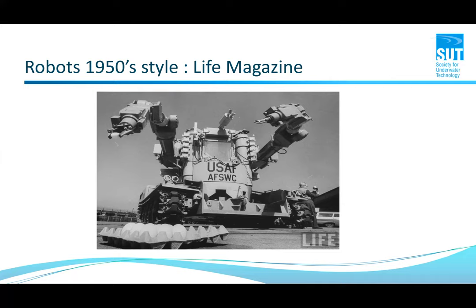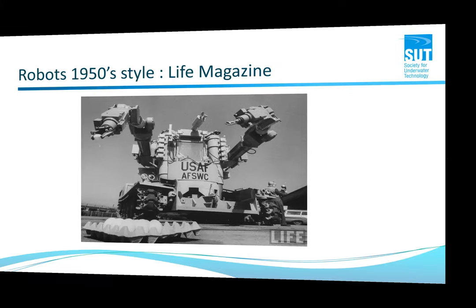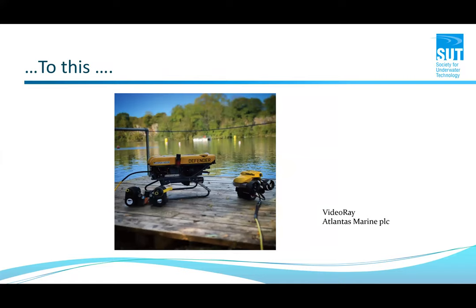But what we have to also think about is that this is the 1950s, and for those of us of a certain age, this always reminds me of Robbie the Robot. And of course, we're in the golden age of science fiction and in the initial stages of the Cold War. But because of miniaturization of circuits and circuit boards and sensors, this enabled robots to become smaller. And here are a few examples.